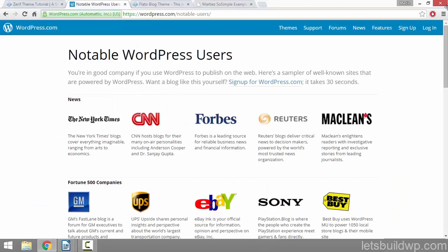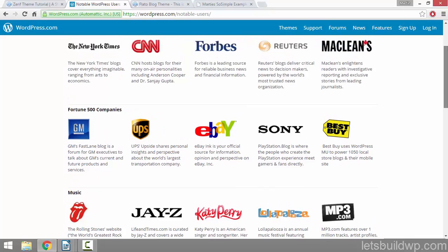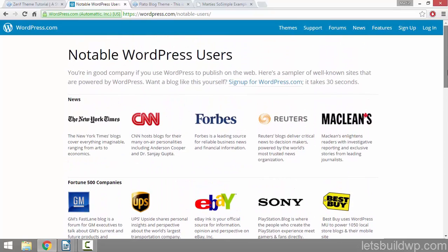WordPress is the same platform used by the New York Times, CNN, Forbes. We also have eBay and Sony, Jay-Z and Katy Perry, just to name a few. WordPress is also responsible for 18% of all websites and blogs online today, so you know the website we're going to build together will be professional.